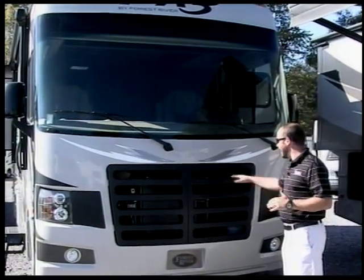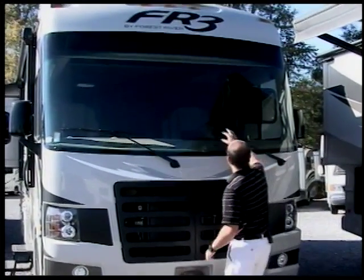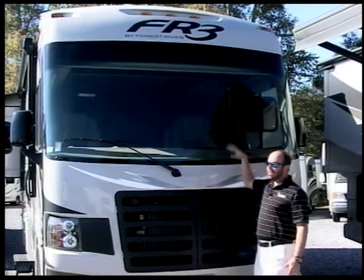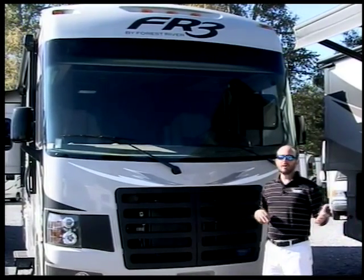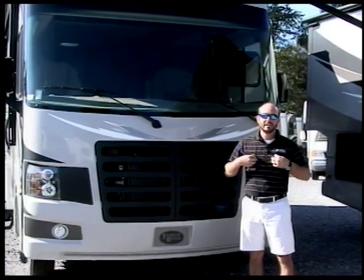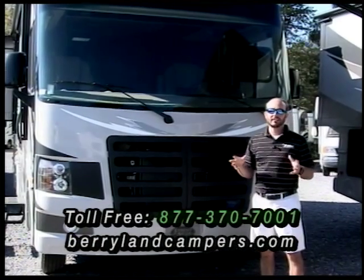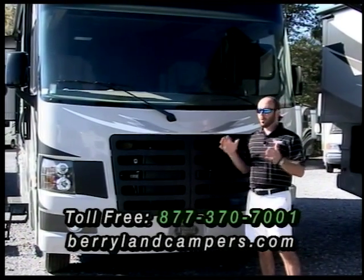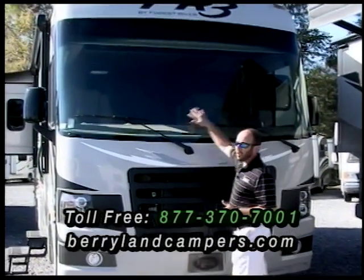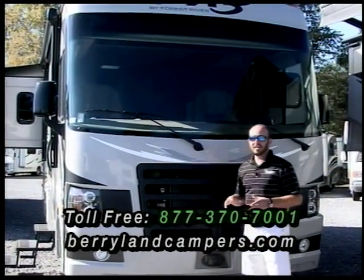A lot of people now, this blackout stuff is getting popular. Full-size one-piece windshield in the front, and this is the advantage of going to a Class A over a Class C. Here at Berryland, we sell a lot of Class C motorhomes, and I drive a Class C. If I took a few vacations in a Class C motorhome, I really like the Class C motorhome. But what you get when you go to the Class A motorhome is a lot more view across the windshield. When you're driving down the road, you're up high and you can see all the way around you. And I think that helps a lot of people.